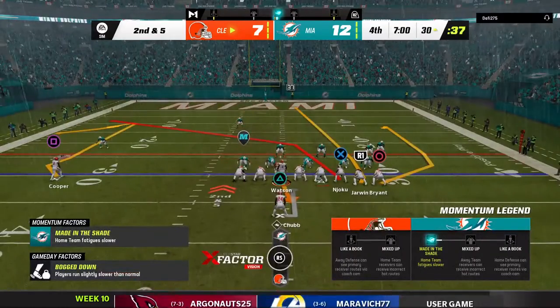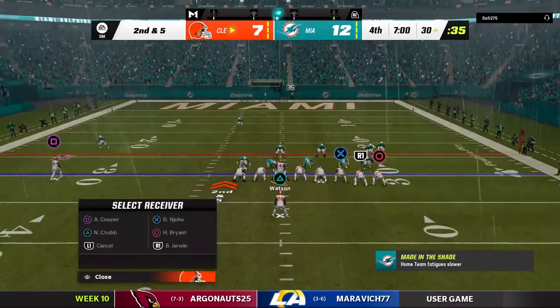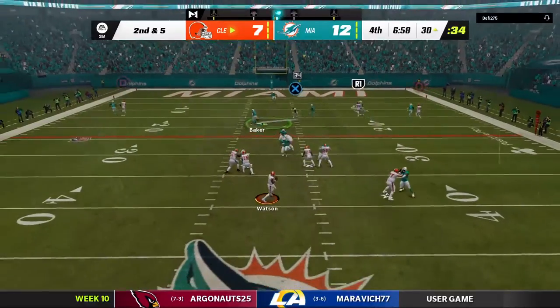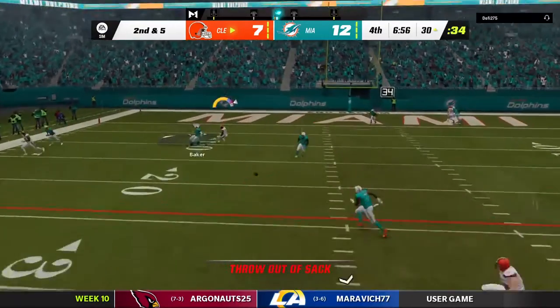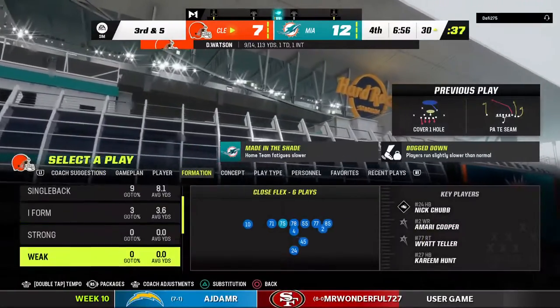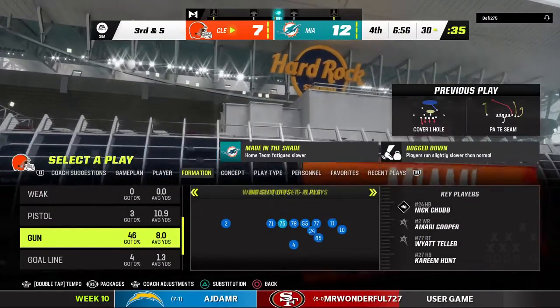After the pickup of five, here's second and five. They'll try the air now with Watson. And that'll fall incomplete. He was hit just as he let that go. And now it's third down.